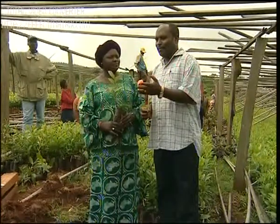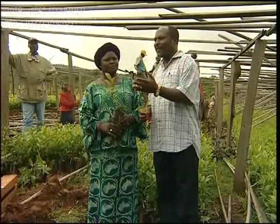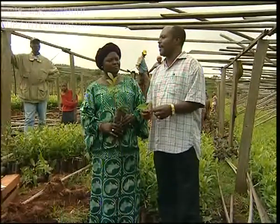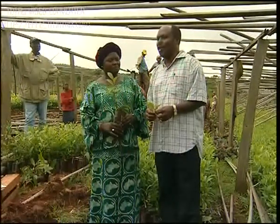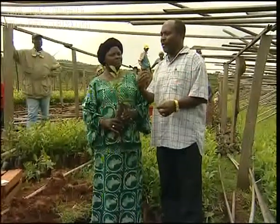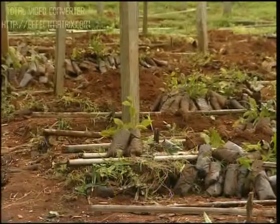Our seedling has been 1 year in the nursery. We now believe that it is about 30 centimeters high, and the roots must have gone down more than 15 centimeters into the soil. That one, we can now lift the bag and we send it into the field.